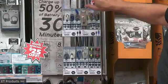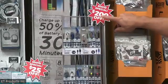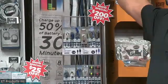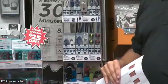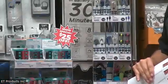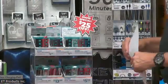This has all of our cables on it. We have a $200 show special off of this. The other two shippers were $50 off. Again, that should be on your order form. That'll come right off of your total, and you'll still get that 5% rebate on top of that. So really great offers on these cell phones.